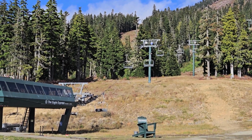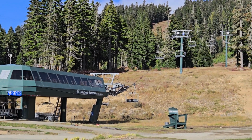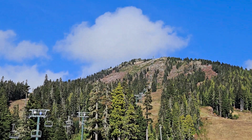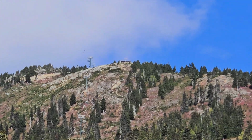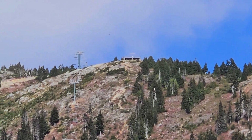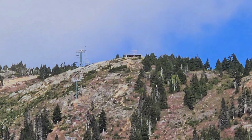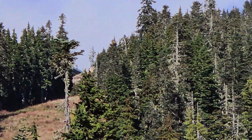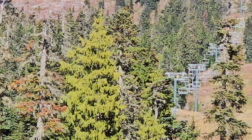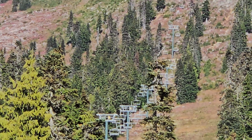And during the summer, you can take that right up to the top, like I was saying earlier. And up there is where there's the start of a lot of really cool hikes with beautiful views. Or you can just go up there and have a look, and they'll take you back down on the chairlift. It's not actually a gondola. Pretty cool, though. Look at that.